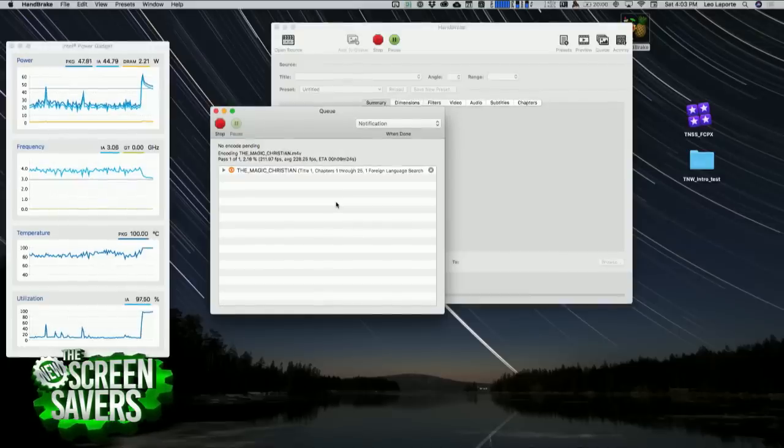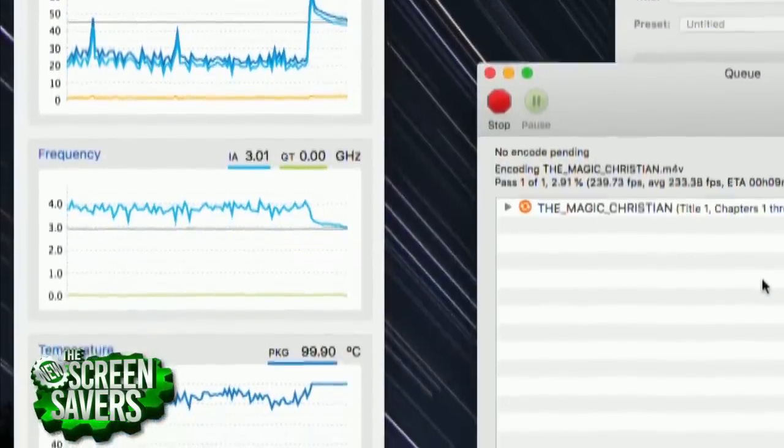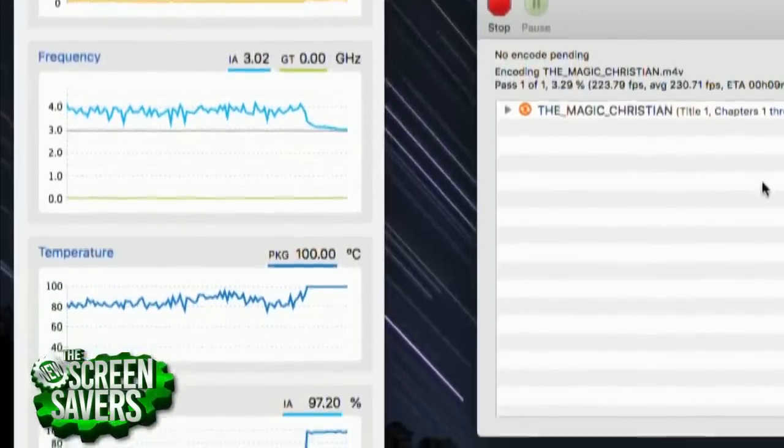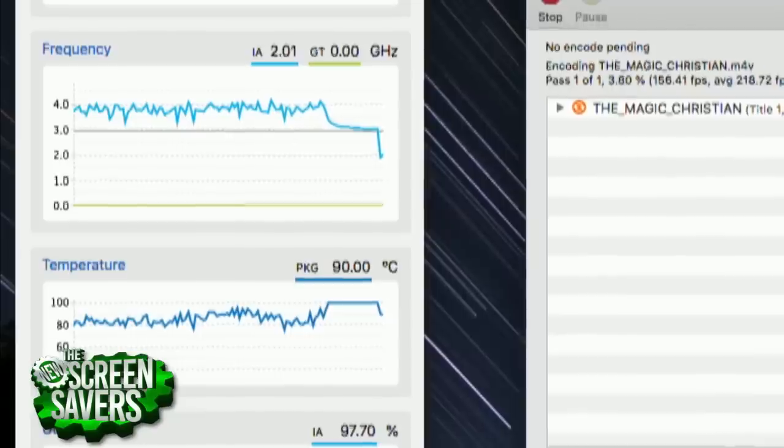Look at the clock speed. It's the second window down. It's going down, baby. We're going down. But that's what happens when you look at the temperature. 99. It's going to keep it. If it goes above 100, I'm selling this computer. Oh, it's going to keep it.